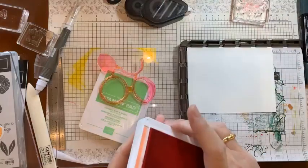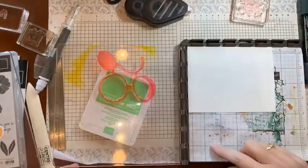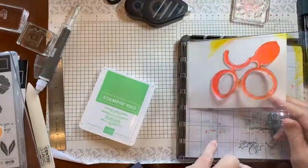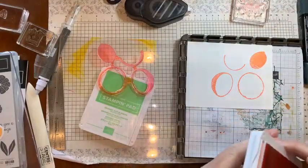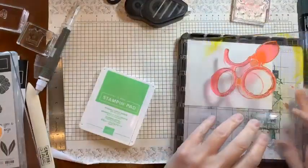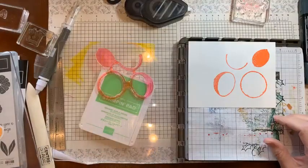Then I got one of these, like so. Of course the advantage with doing it with a Stamparatus, I mean you can do it by hand, is I can see that I've got a line there, so I can just come and fix that, because as long as that is in that corner, it's in the same place. So there you go. So then, this is going to be a little difficult to show.